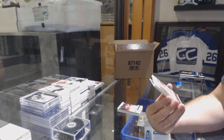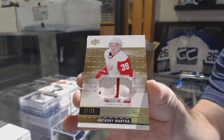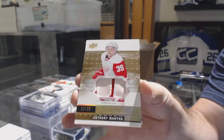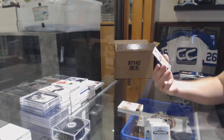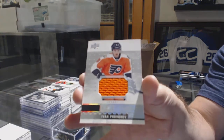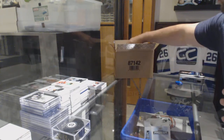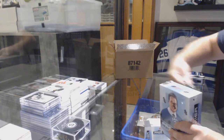Base patch number 25 for the Red Wings, Anthony Mantha. Anthony Mantha, number 25, base rookie patch. And for the Flyers, Ivan Provorov. Well, that was a good pack overall. Tough out of 25 auto.